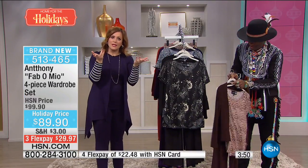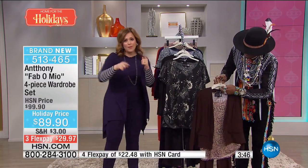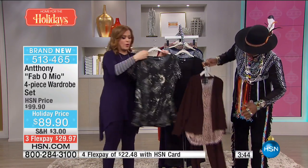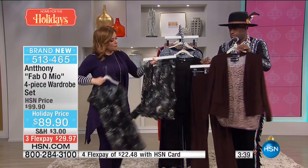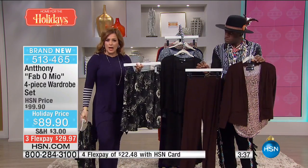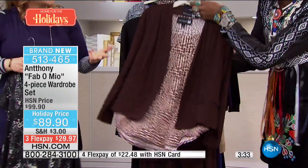Everything to gain. And think about this too, because you're not only mixing and matching and getting endless looks from this set, but now I'm wearing the top with the pencil skirt that I like to wear to work. Now I'm wearing the little flippy skirt with a great blazer and a button-down blouse. Now I'm wearing it for church and weekends. Career girl, unbelievable.